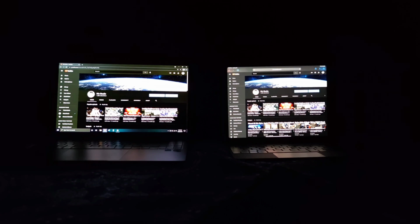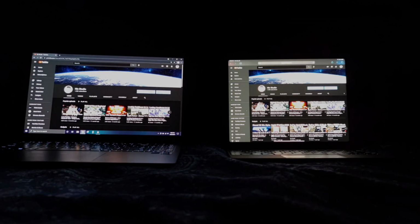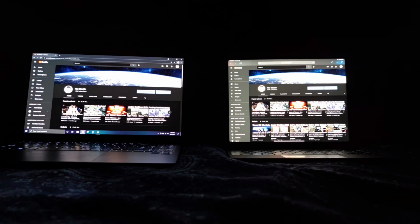Again, on your left hand side is the AMOLED display, and on your right hand side is the mini LED display. As you can see from this image, in complete darkness, even though the screens are set at 0% brightness, you can still see the contents on the screens without much effort. Next, let's turn it up to 50% brightness. At 50%, the screens are way too bright for a complete dark room.